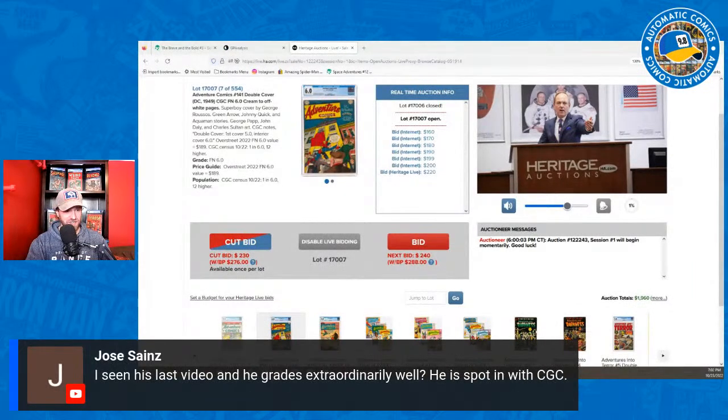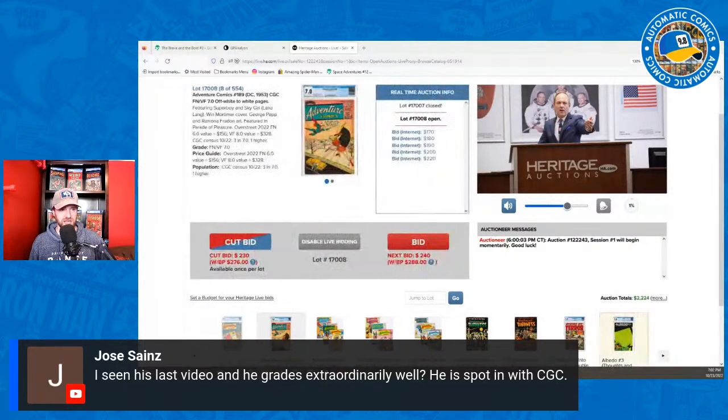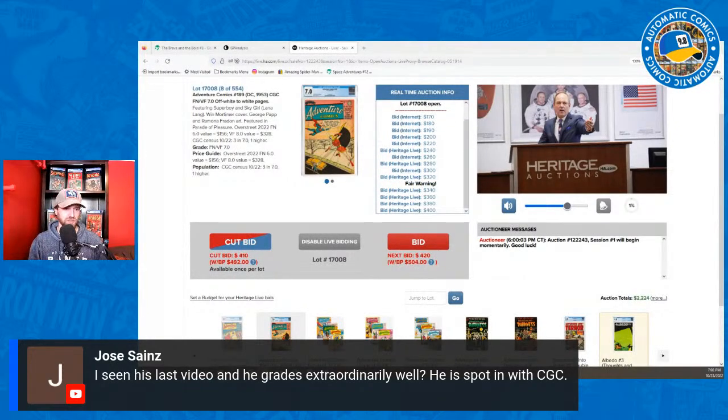Let's see. So yeah, saw his last video and he grades extraordinarily well, spot on CGC. For me, that is something where it just takes time and practice. That's really what it comes down to. I buy a lot of graded books, so I see a lot of graded books, and you really start to get a feel for what a book should end up being. It tends to be that the higher grades are a little easier, because then you can just count flaws. It's when you get to the mid grades and lower grades that it becomes more like, what have you seen around that looks like that?